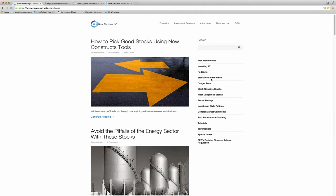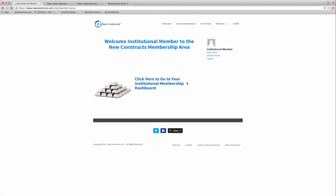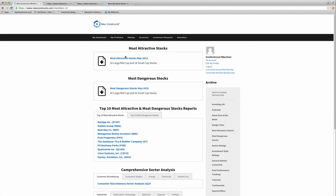And if you are a client, then you just come in here and you would access this through here, the most attractive page, or you would access it through your dashboard, at the top of your dashboard. You wouldn't have that page I just went to. That's an internal login thing. But on your dashboard, you would be able to quickly and easily download that.